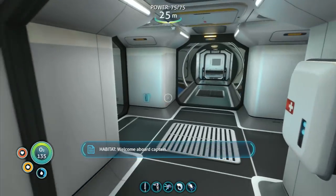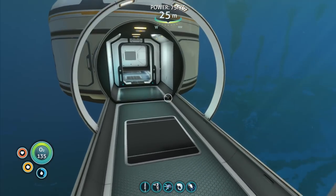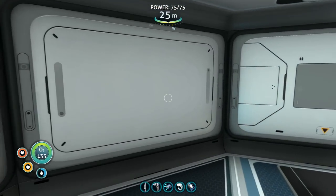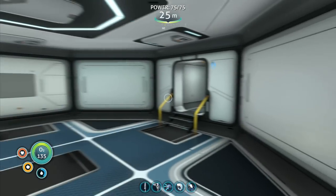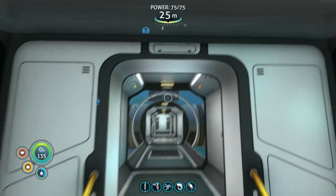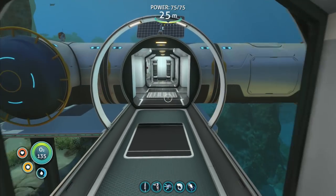Welcome aboard, Captain. Right, so we've got this room that goes out that way, that's fine. And then we've got this open bit, and then we've got the multi-purpose room here. There's nothing coming out at the moment, but we've now got our compass, which shows us the directions that we can turn. So this nice big room, I like this. I like the space that we've got for it.